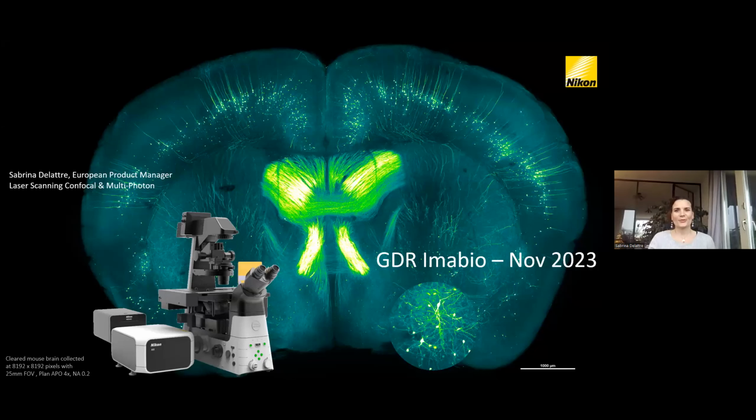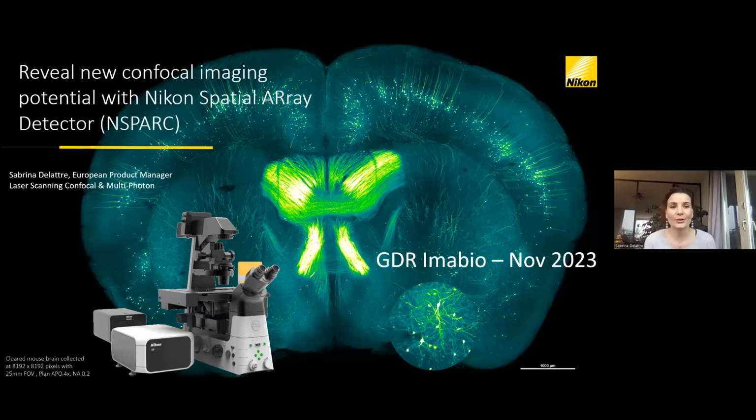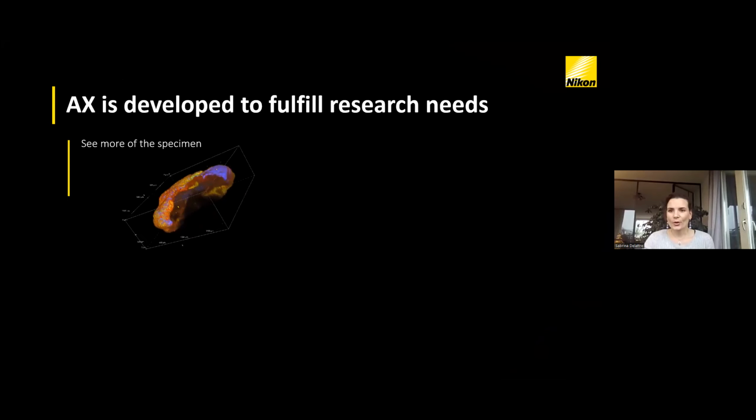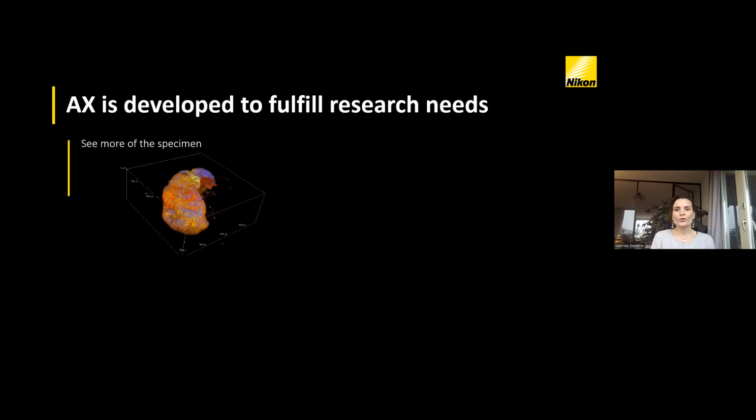Well, thank you very much for the opportunity to present our latest add-on to our point scanner confocal, which is the Nikon Spatial Array Detector, the NSPAC. Before diving into the benefits of the NSPAC, I would like to briefly introduce the major improvements that the AX, our point scanner confocal, has undergone, which we believe have the most impact on a research study.